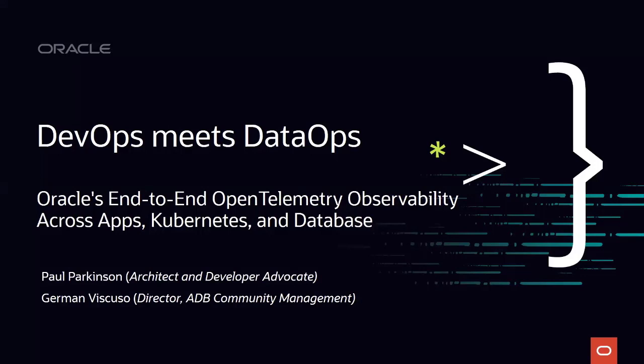Today, we're excited to show you how Oracle provides one-of-a-kind observability solutions for metrics, logs, and tracing across all tiers and aspects of an application, including the application itself, all the way into the database.